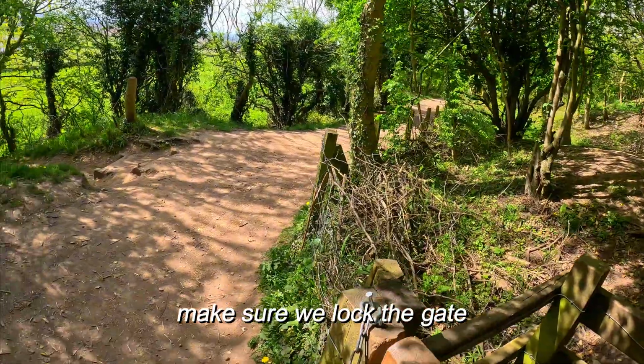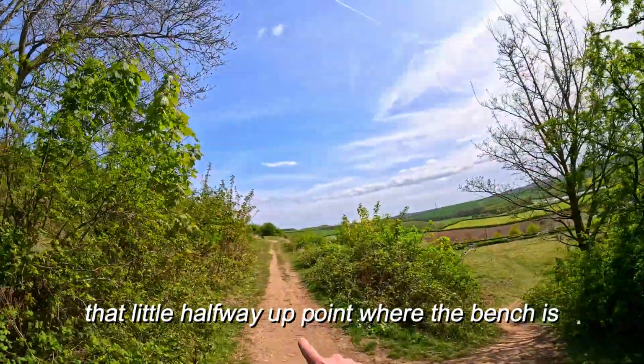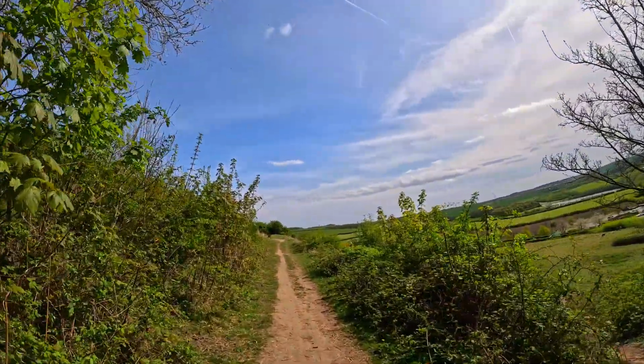Make sure we lock the gate. So this kind of brings you up to that little halfway point where the bench is. It's a nice little detour.